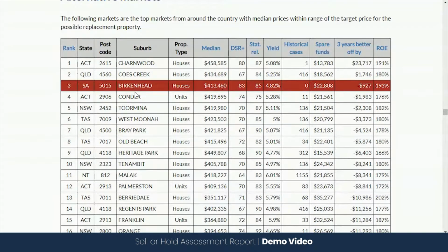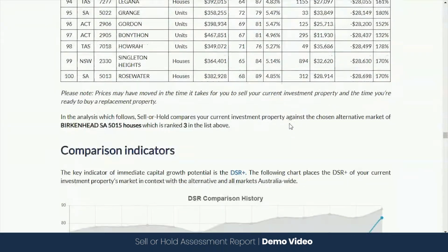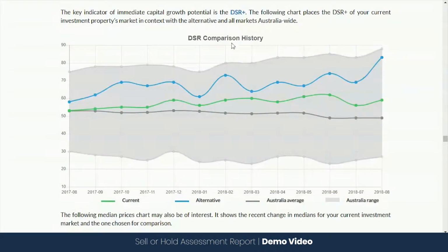Birkenhead was picked in the list of alternative markets to be the comparison for this report, which is highlighted in the table. Scrolling to the end, we come to a section that compares the investor's current property market with that of the selected alternative. This chart shows the demand to supply ratio of the alternative market in blue and the current property market in green over the last 12 months. Also shown in grey is the demand to supply ratio of the entire Australian property market as an average. As you can see, both markets have better than average growth prospects.